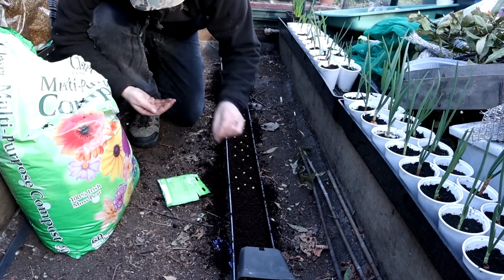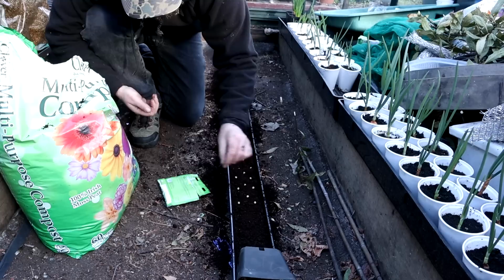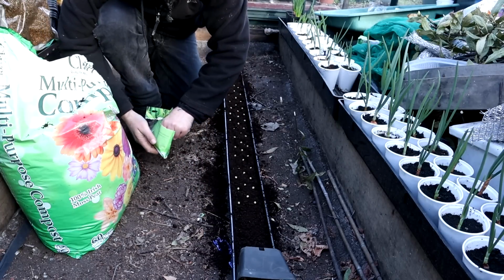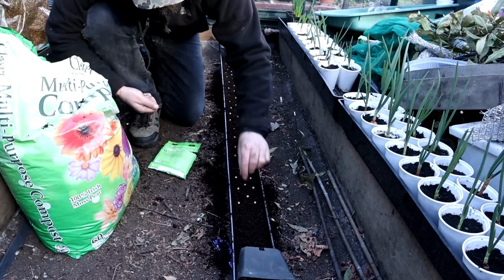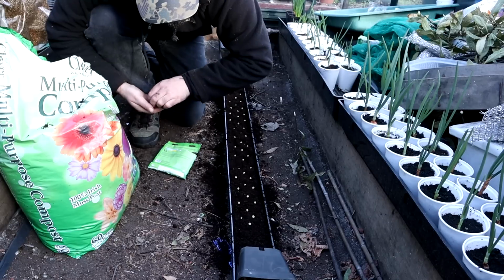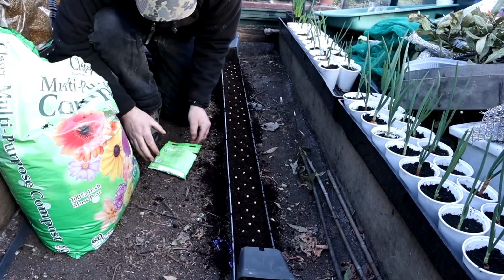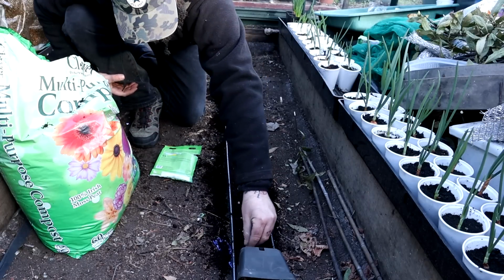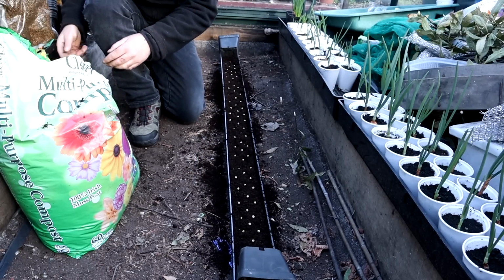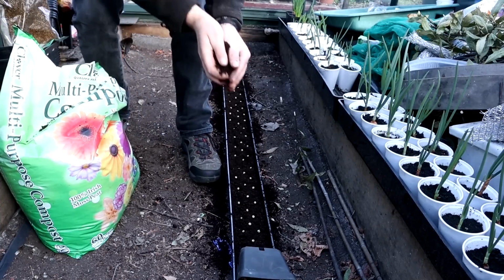Doesn't have to be exact, but you know, figure of 5, if you can see there what I'm doing. Very mathematical. A few more. One, two, and another one for good luck. So that's that. Now I'll just get some of the compost there, cover it over.